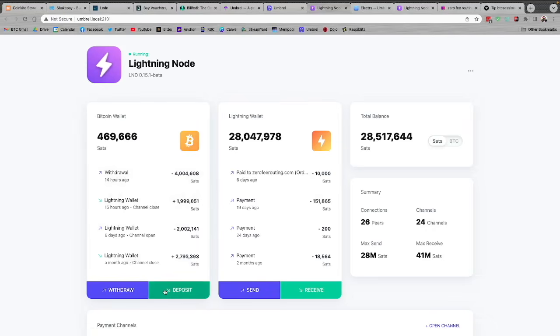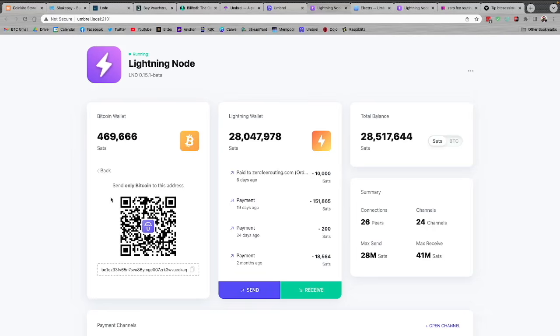you would do is hit deposit, and you would see a Bitcoin address that you can scan with any other Bitcoin wallet with a camera, or a Bitcoin address which you can copy and paste into any other Bitcoin wallet, or perhaps you have money on an exchange and you want to get it onto your node, well, this is where you would do it. So you just copy and send money to this Bitcoin address.